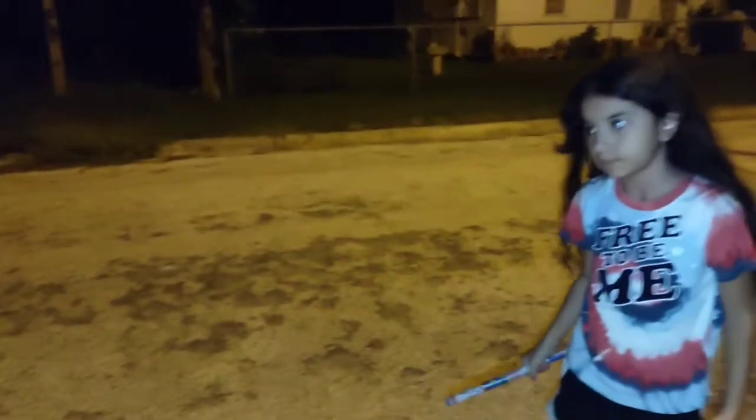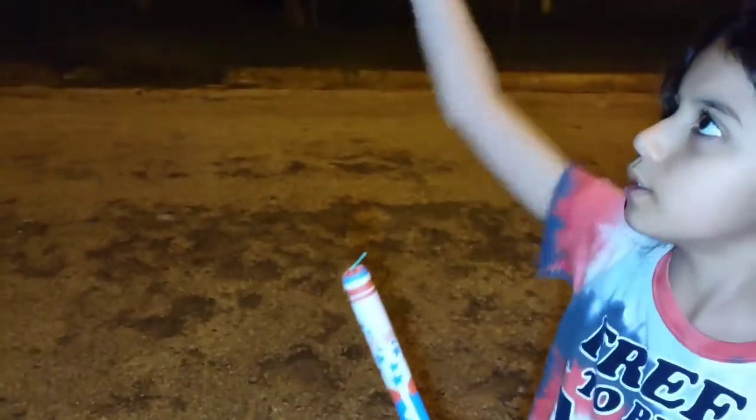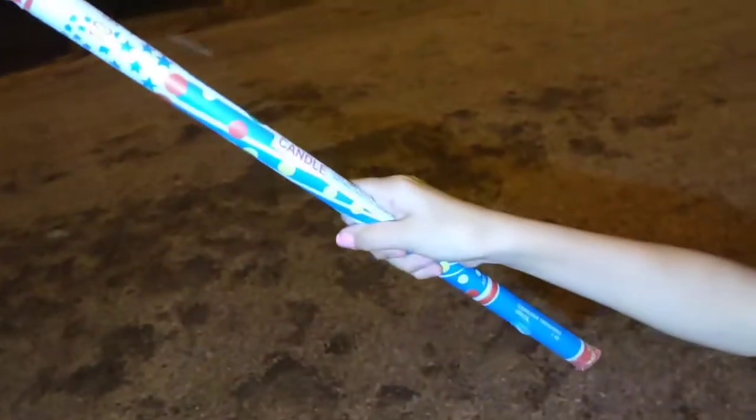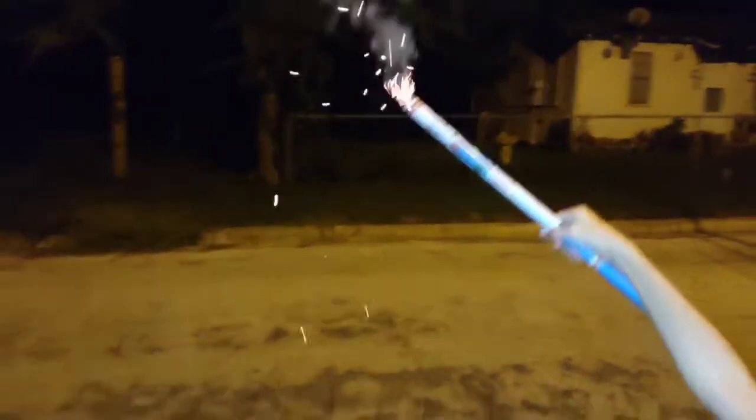So actually a while ago we said the snake was one of her favorites, but this is actually her all-time favorite, because it's not loud. You light it and then like these little balls of color go out. Okay, let's show them. You ready? And we always like to hold it away from us, at least for the first time, to make sure that it's coming out the right end. But let's see. All right, you got it?